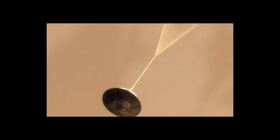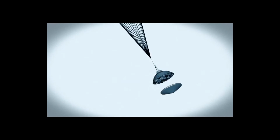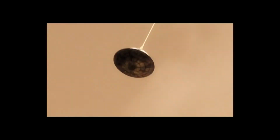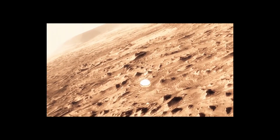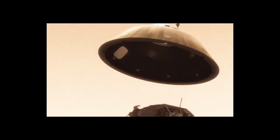When it opens up that fast, it's a neck-snapping 9 Gs. At that point, we have to get that heat shield off. It's like a big lens cap blocking our view of the ground to the radar. The radar has to take just the right altitude and velocity measurements at just the right time, or the rest of the landing sequence won't work. This big, huge parachute that we've got will only slow us down to about 200 miles an hour. And that's not slow enough to land. So we have no choice but to cut it off and then come down on rockets.